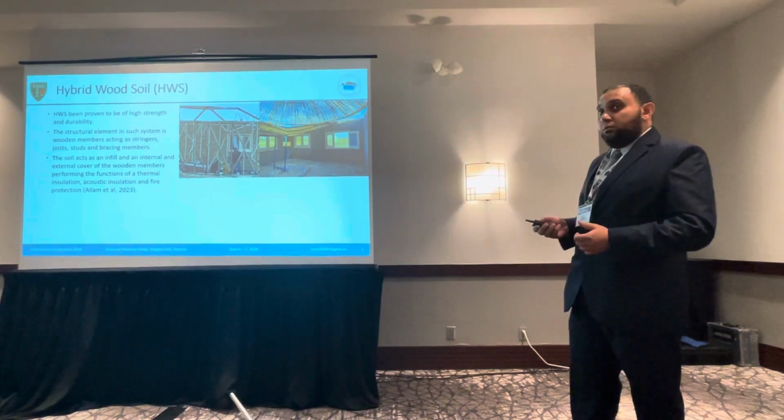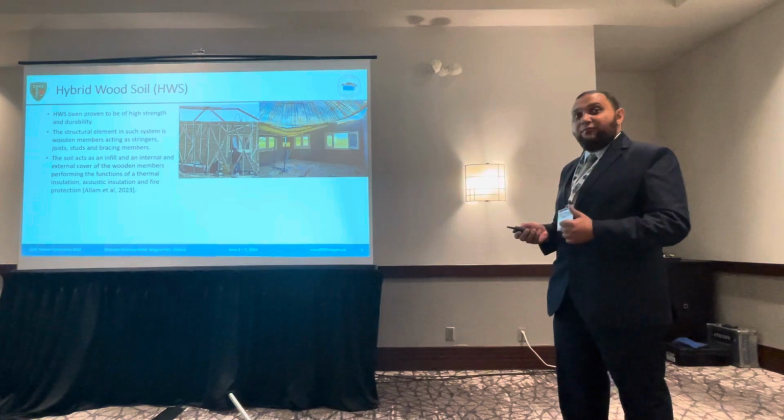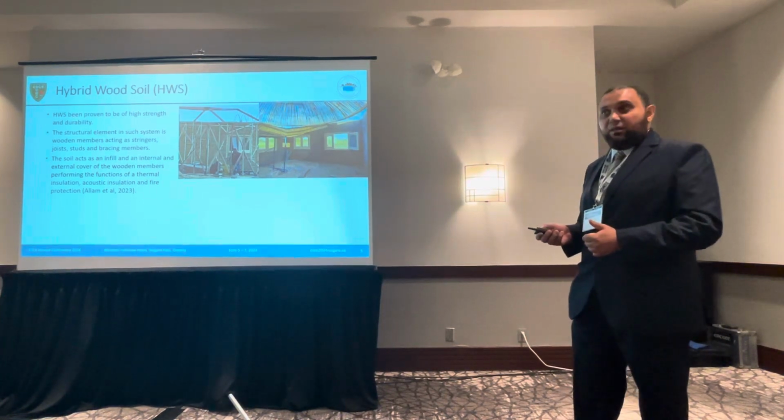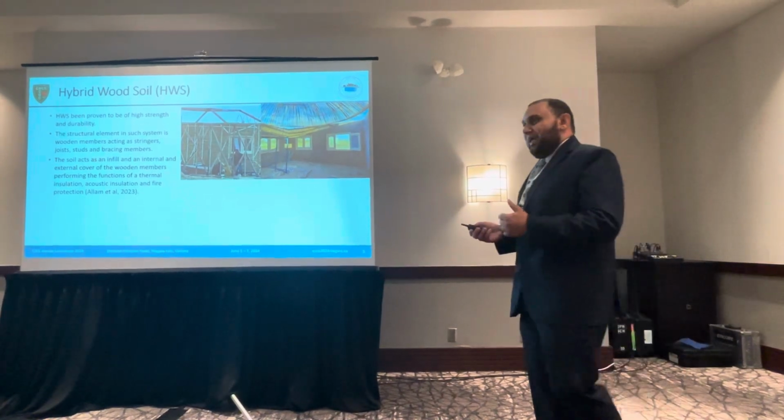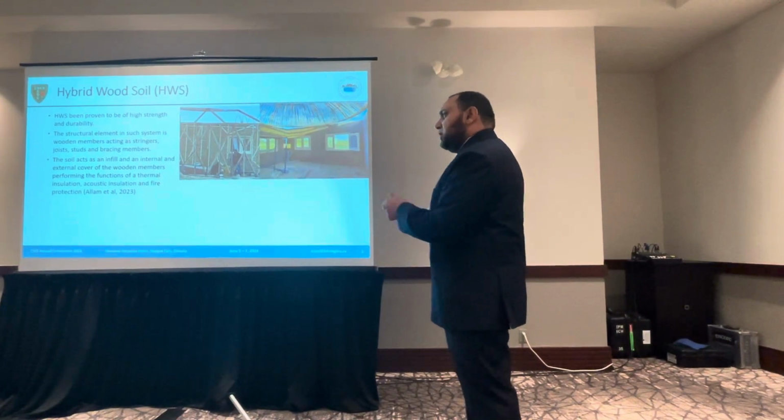However, does it really do only that? Does it actually have no contribution to the load bearing part? Does it actually carry no loads? This is the question that we are answering here today.